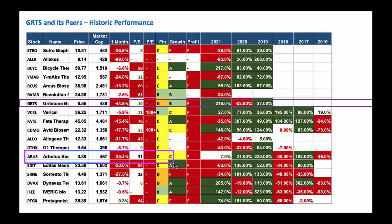It's a very small dollar amount here, very small price stock here, just $3.30. This stock also has done great in the past, as you see here. Right now it's struggling, 23% down. You could also buy this as a speculator here, given it's got C grade and a very low price stock. You could speculate and buy some ABUS also.